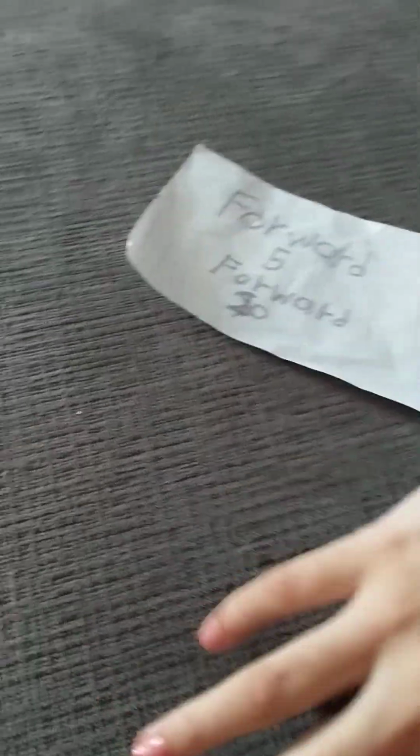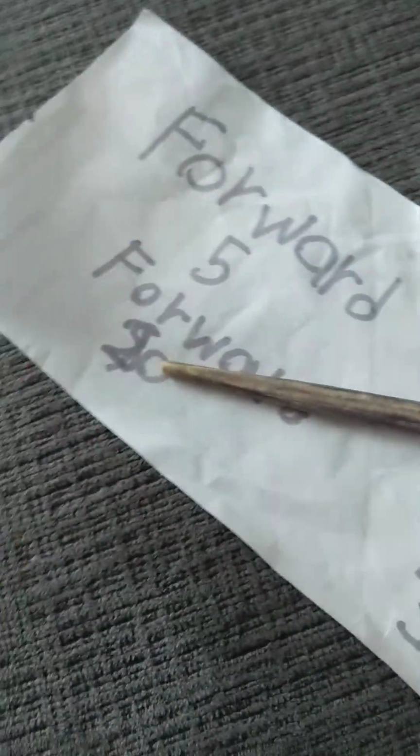Okay. Now it's your guys' turn. So we're gonna spin. Spin! So we're just gonna take this mixture and then put it on here. You got forward 20! Okay.